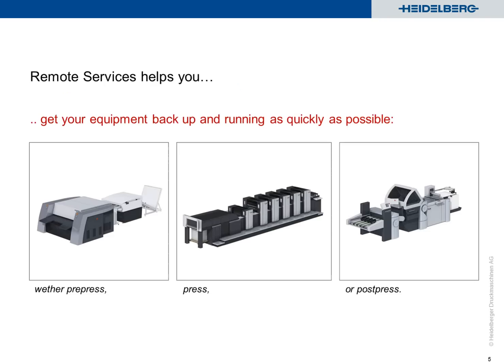We use the same technology platform for all our Heidelberg products. In pre-press for our Suprasetters and Prosetters, all our Speedmaster presses, and in post-press for stitchers, most binders, folding gluers and die cutters. Thus we can offer you the same service concept for all your Heidelberg equipment, with remote service as the key function.